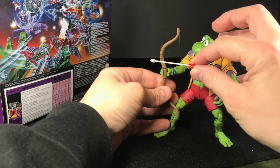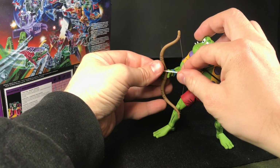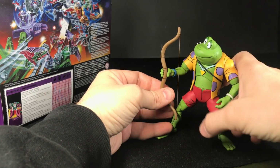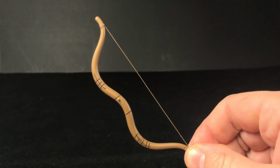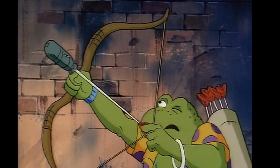Alright, so hopefully I won't lose this arrow, but let's see how well this bow and arrow shoots. We'll rest it on that little peg there, and we'll pull back, and woo! Now that was fast. Rasputin's bow changes throughout the series. First it looks pretty much just like this, but then later on in the Leatherhead episode, it looks like this.